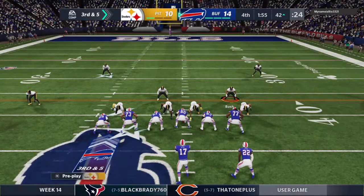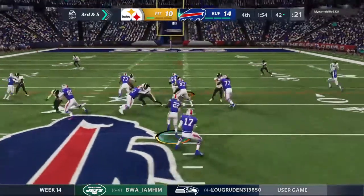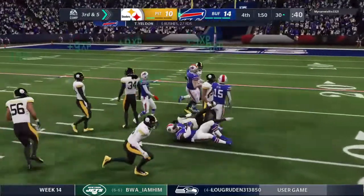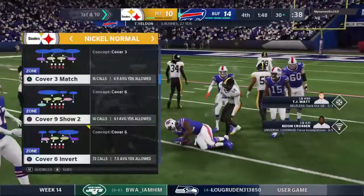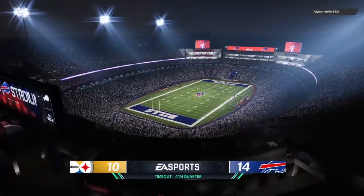And here we go. A shotgun handoff now to Yeldon. And brought down, but able to get it to their 30-yard line. Bit of a surprise. They ran it on 3rd and medium. Proved to be the right call.